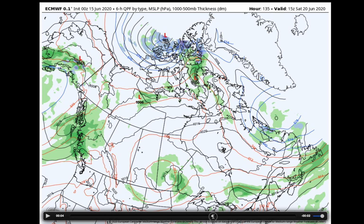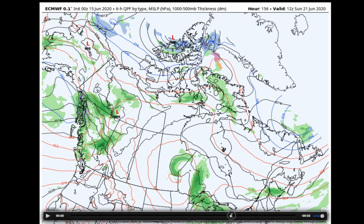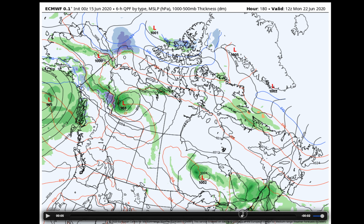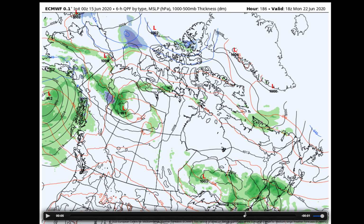We're all the way into Saturday now, still looking at the chance for some of these showers flaring up across southern Manitoba, drying out back toward the east. It'll be dry as we get into Saturday across the prairie here in Alberta and Saskatchewan, and then dry, continuing deeper into the weekend, Sunday, Monday, and then into next week.